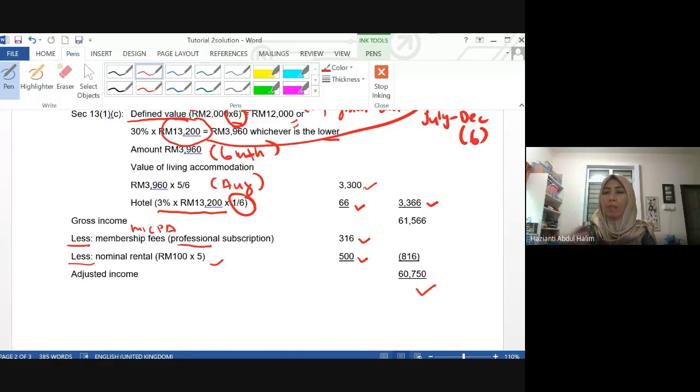131B dia dapat duit tu. Sekarang ni dia kena bayar sendiri, bukan company bayarkan. Kalau company bayarkan dia akan naik dekat atas. Itu beza. So the benefit ni kalau dia bayarkan, dia boleh claim kat bawah ni. Kalau company bayarkan, dia akan jadi income dia lah, naik dekat atas section 31B. Sekarang in the question mention that dia bayar sendiri the membership fees tu. So dia boleh tolak dekat sini.